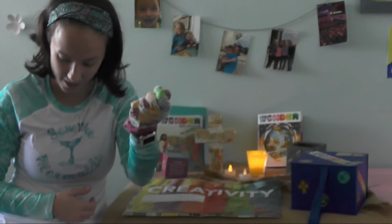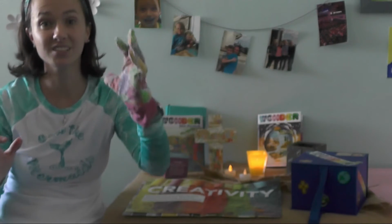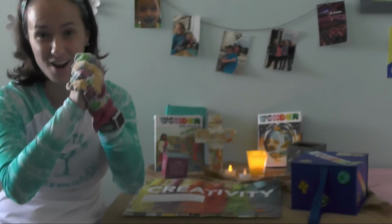Today, we learned about helping God. We got to see that together, we can be creative with God. Imagine the glove hand is God, and imagine my other hand as you. We're gonna clasp them together today as we say our prayer.